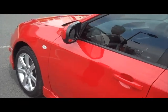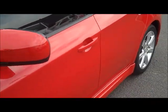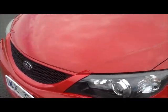But overall, looking at the car, the duco right round the car, very clean little car. If I want to be particular, a couple of minor stone chips on the bonnet. But overall, for a 5-year-old motor car, in really good order.